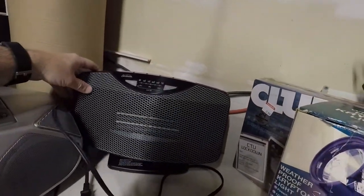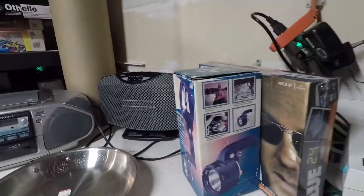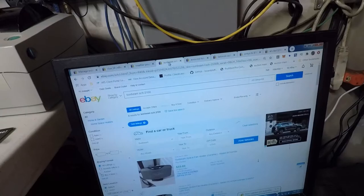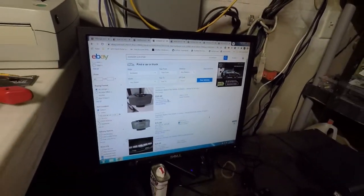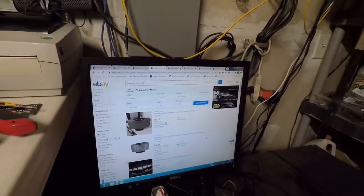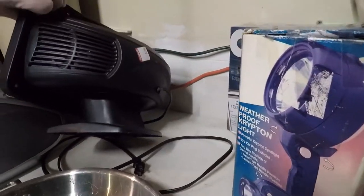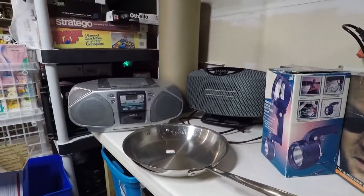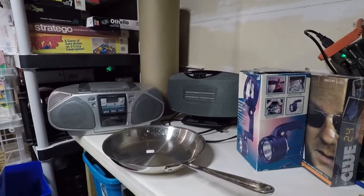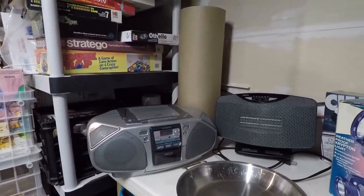And then going down the line here, we got the Sunbeam ceramic electric fan heater. I ran some comps on that. Those are selling as recently as September 21st for $33 plus $10 shipping. And I want to say we paid $6.99 for that. So I thought that's an easy $20 flip on Facebook Marketplace, or I'll probably just put it on eBay. So $33 on eBay, $35, something like that.